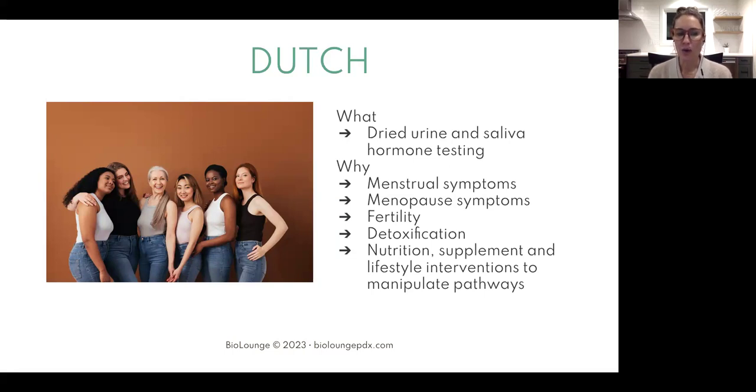And then one of the reasons that I like this test so much is because when we look at the metabolites, we can identify more acutely the nutrition, supplement, and lifestyle interventions that will push the pathways. So I really like Dutch's pathway page, I guess. It's their schematic of the different pathways of the hormones. And then within that schematic, they show what the research tells us we can do to push the pathway one way or push the pathway the other way. So this is one that we use fairly regularly when we're dealing with issues. It's also a nice one to be able to then go back and rerun in maybe 6 months or so to make sure that you've moved the needle appropriately.